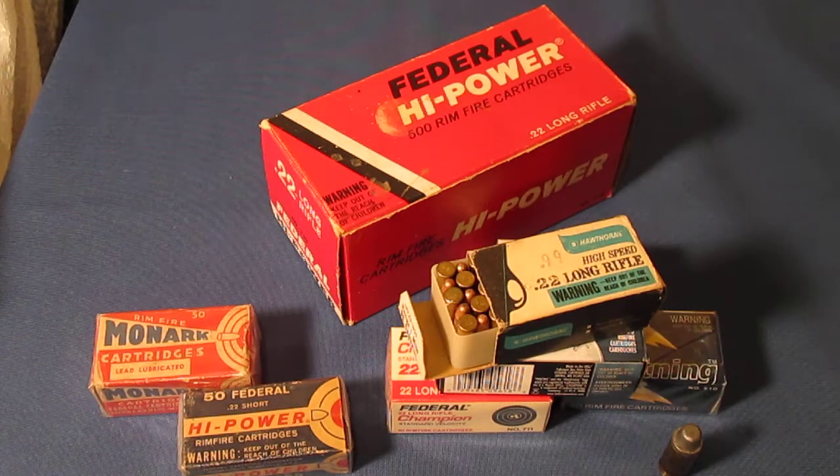So Federal did what they had to do, and they started at very shaky beginnings at best, and worked their way through it and came up with unique advertising and unique distribution routes, and built themselves into, again, one of the leading manufacturers of ammunition in the world today.